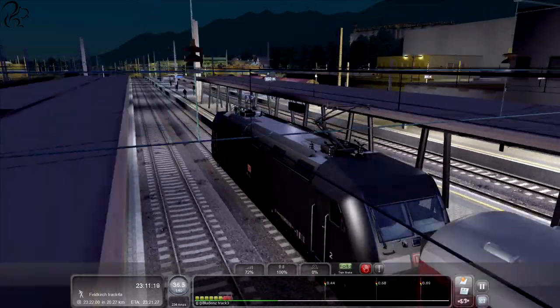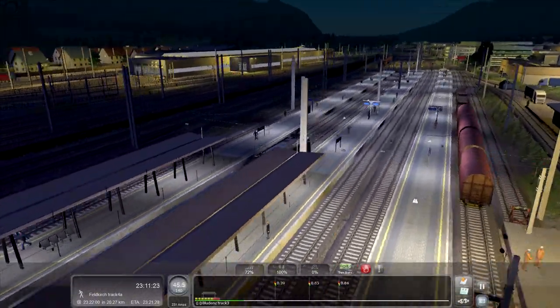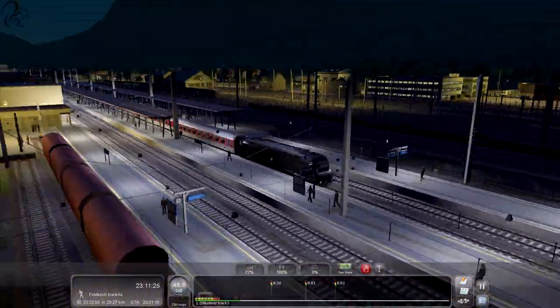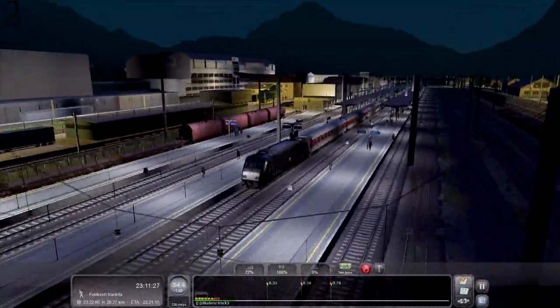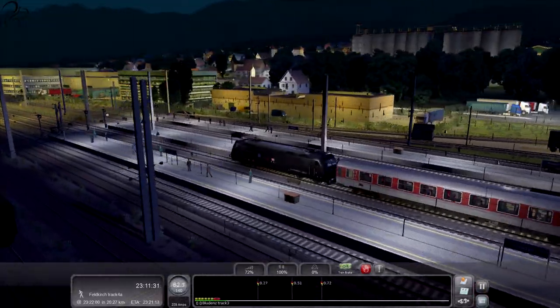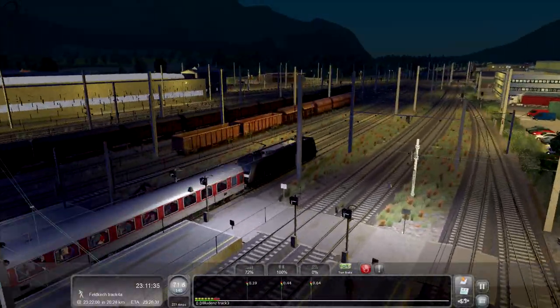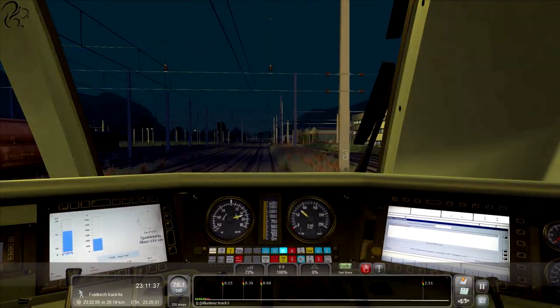Oh, nice scenery. Let's have a zoom out and have a look at this. Look at this. Looks fantastic. It's all lit up. So cool. It's beautiful. Isn't this where the chocolate factory is? I think. Let's get back in here.